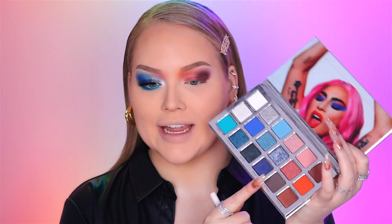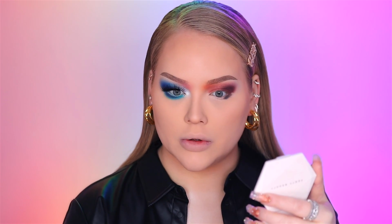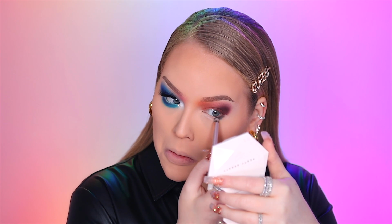Now let's move on to the lower lash line, shall we? For the lower lash line, I'm gonna go in with My Mind, the dark grayish brown. Oh, hello. My Mind is coming through. Holy crap, that's dark. Okay, I didn't think we were gonna be that smoky today on this side, but okay.